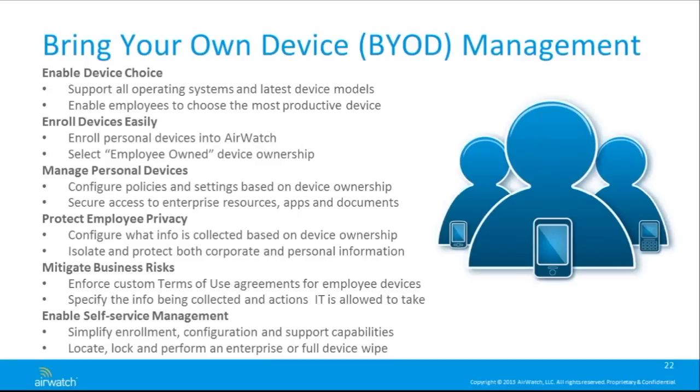And then like we talked about before, we can manage these devices totally different than you would a corporately owned device and push down less stringent policies or different applications or different content or different access based on the fact that it's owned by the employee. And then we can protect the employee's privacy by what we collect on that device. So we can isolate the corporate and the personal information. So from an administrative perspective, you wouldn't even be able to see into maybe what personal applications they have on the device. You're not going to track their GPS. You're not going to track their telecom information. So we have the ability to do that.